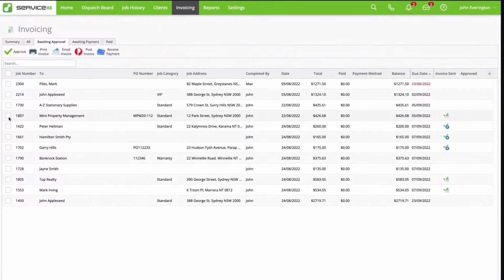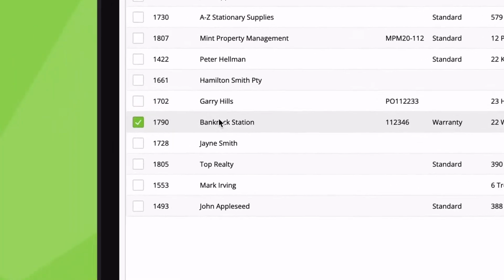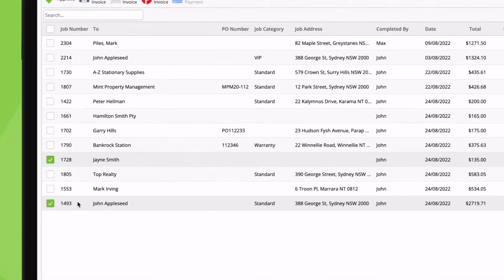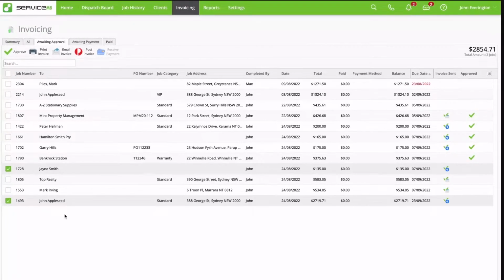We've also improved the ease of interacting with invoices. The tick boxes are bigger and easier to select. If you're actioning a single invoice, you can select the row and click the action. You don't have to tick it anymore. We've added new right-click actions to make it even quicker to approve invoices and mark invoices as sent.